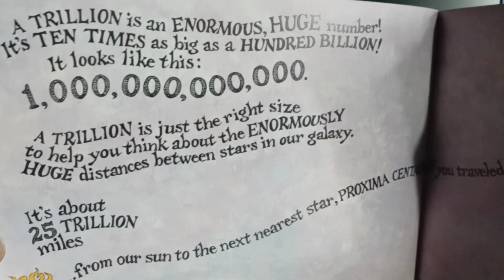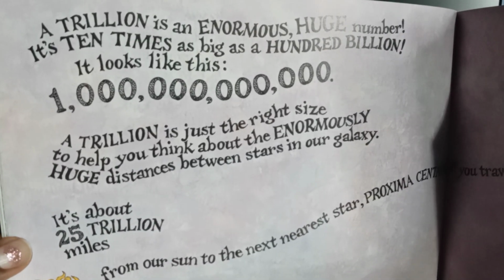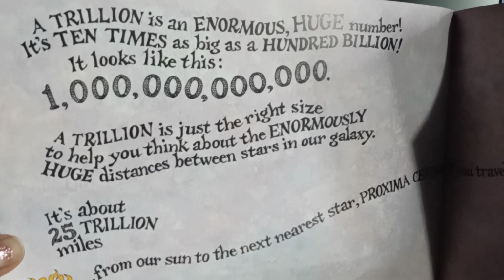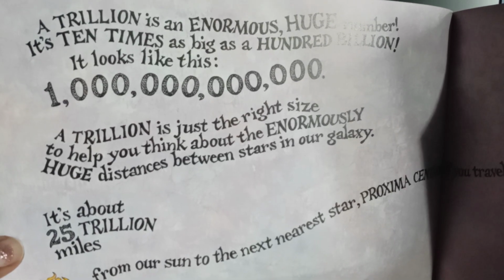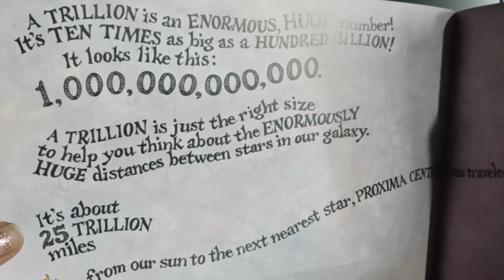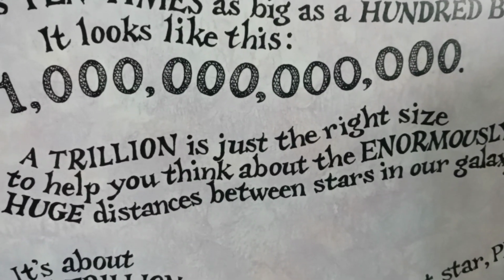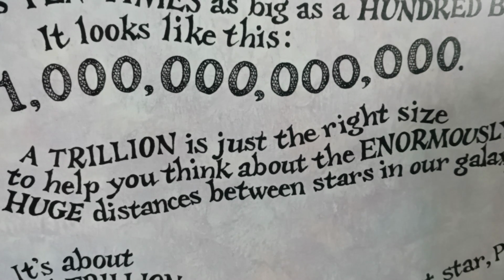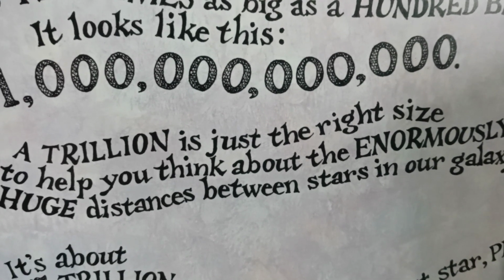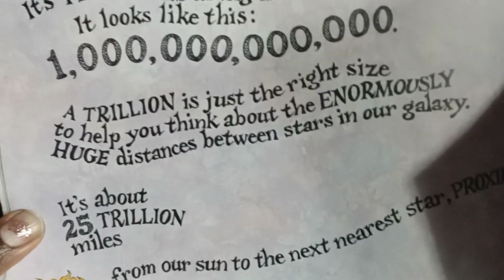1,000,000,000,000 is an enormous, huge number. It's 10 times as big as 100 billion. And it looks like this. Now let's see how many zeros are in this number. Count it with me. 1, 2, 3, 4, 5, 6, 7, 8, 9, 10, 11, 12. 12 zeros. Oh my gosh, that's so much.